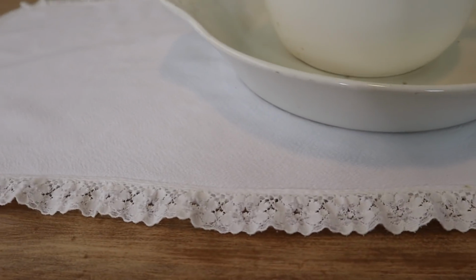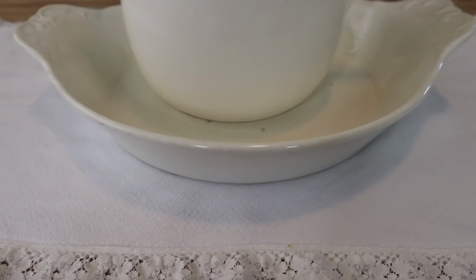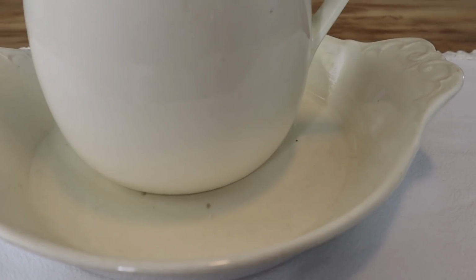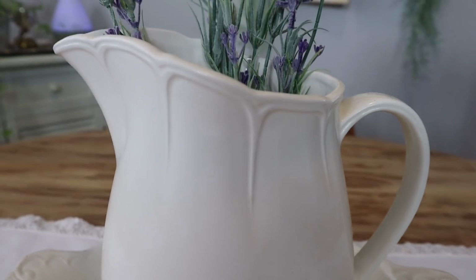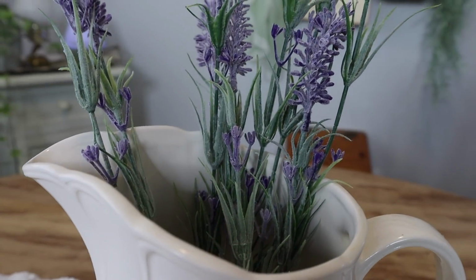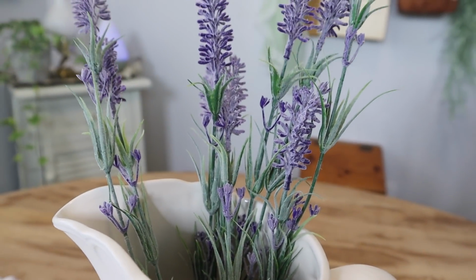I just love the shelves, which you'll see in a few minutes, and then I love the simplicity of this pitcher and this French bowl on the table, and then I recently purchased that little kind of dresser scarf for underneath it. I got that off eBay. And then here's some more lavender from Walmart.